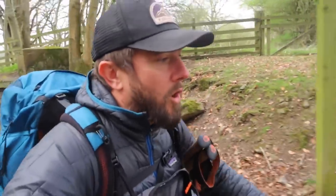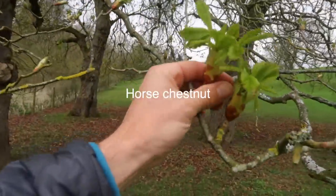Right, I've got to keep looking at my map. I've punched everything into my OS map because there isn't a Harvey map for this route or a Cicerone guidebook. So I've just got a really basic guidebook, and I've punched it into the OS map myself, so I have to just keep checking on that, because it's not very well signposted, this one. Spring is in the air.